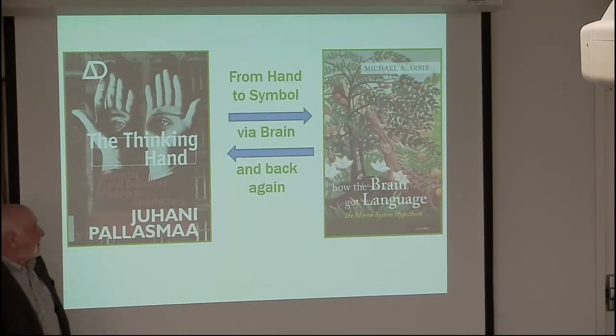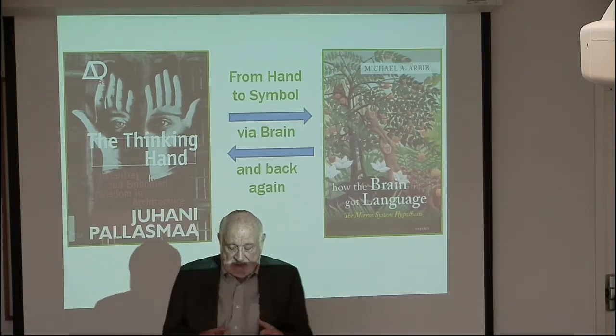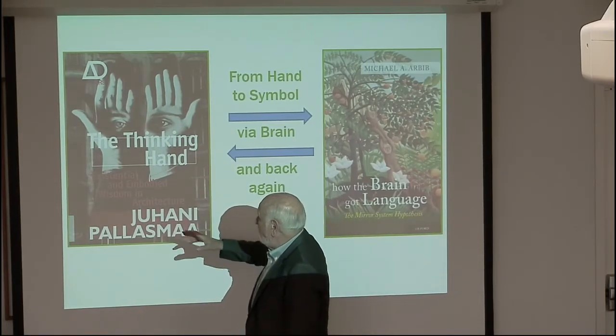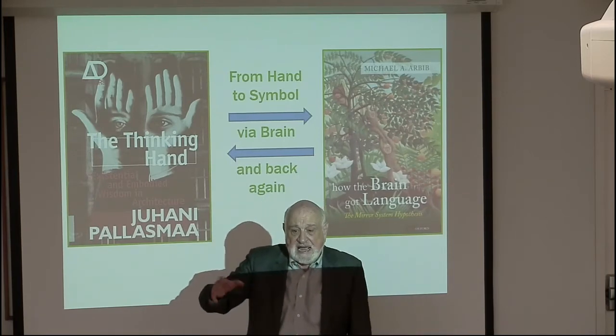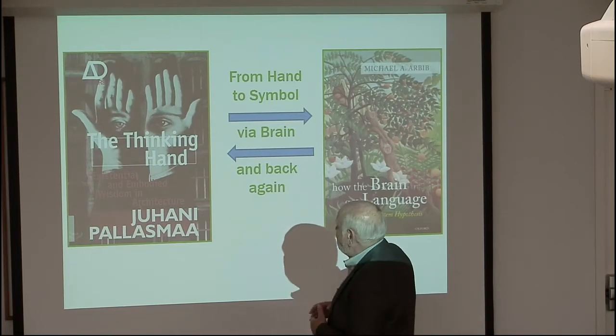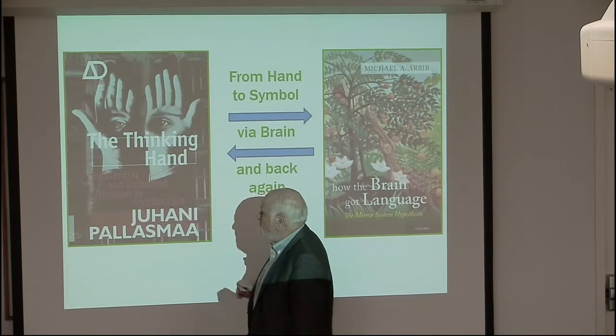But the particular stimulus for thinking about how I would work on this was that I had already read and admired this book by Juhani Pallasmaa called The Thinking Hand: Existential and Embodied Wisdom in Architecture. And so this was very much a phenomenological view of the role of the hand, both in terms of bringing in a tactile component to architecture, not just a visual component, and the other was taking a somewhat phenomenological or existential view.